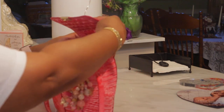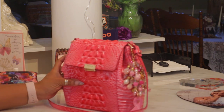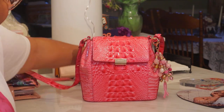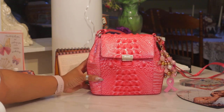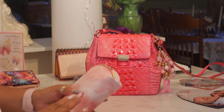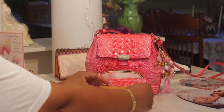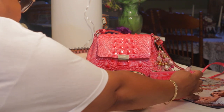You see how much this bag holds? Crazy. And it does not feel heavy. Now, the bag is stiff. I guess it'll get softer over time. You know, Brahmin leather will get soft over time. And I did share with you all in my collection video that the only one that came soft is the Duxbury. But this is what I have in my baby. And I hope y'all can see all that. Look how pretty that is. Let me see. Let me do it like this.